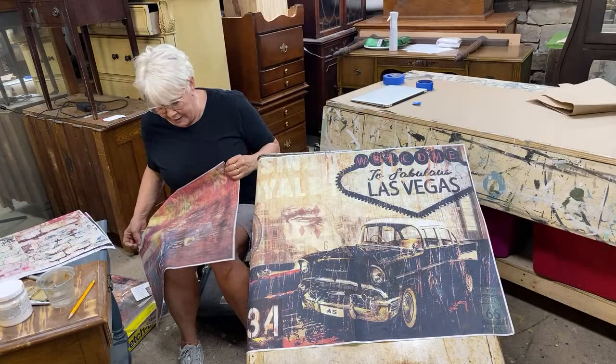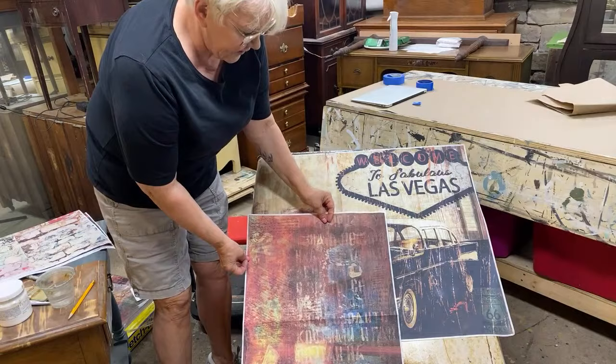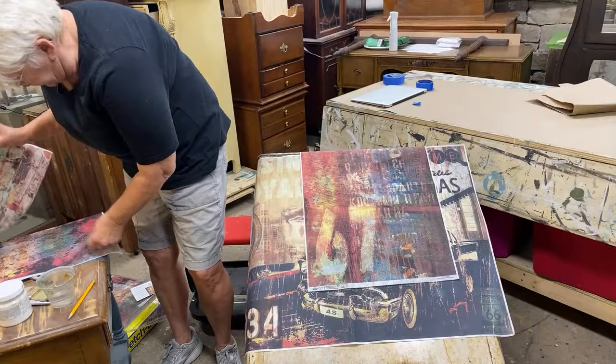But these papers are awesome, and they do all kind of work together. So I think I'd like to have some of this down at the bottom, and or this one, maybe this one, because it's got the darker reds.